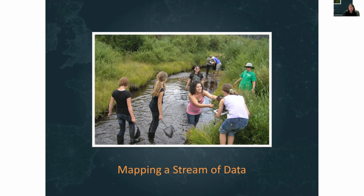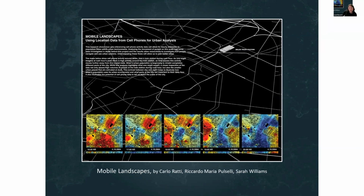But what's important about information maps is that they help us recognize patterns. And so patterns can help us get to meaning. This map, I know you won't be able to read the text, it's teeny tiny up there on the screen, but you don't need to, because you can recognize the patterns, especially if I tell you that this is a map of Milan during rush hour, and it's based on cell phone tracking. So how many cell phone calls are being made in that area.